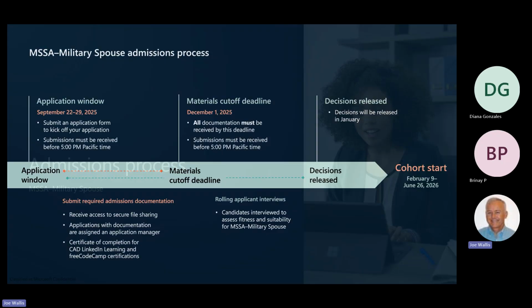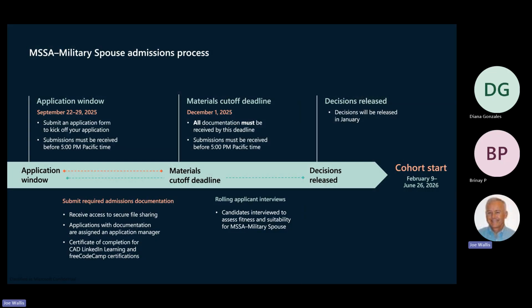So let's go over the admissions process. The application window, these are current dates, so it's showing you for our next upcoming cohort. The application window is 1 week, September 22nd to 29th, 2025. So during that time frame, all you need to do is submit an application, and then from that point on, you'll begin the prerequisite process. So submit an application during that week that kicks off the application.